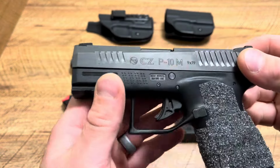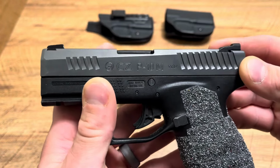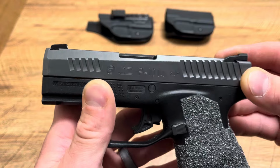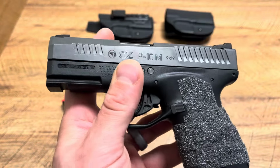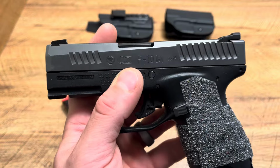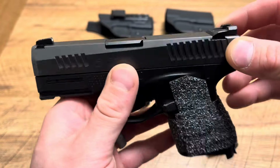As you'll notice on these pistols, the finish is flawless. And for pocket carry, that is what you want. If you live somewhere where it gets hot, or you're pocket carrying at work, like I've even pocket carried this at work as a new construction plumber, this is the finish that you want on your handgun for those type of conditions, right? Awesome serrations that actually look really nice.